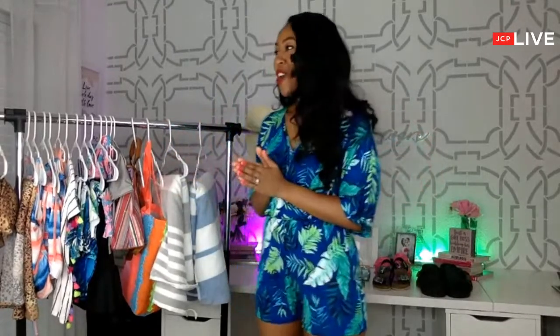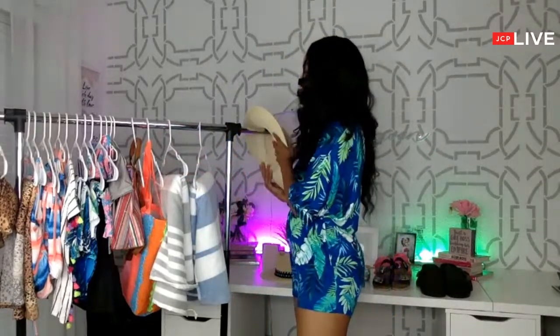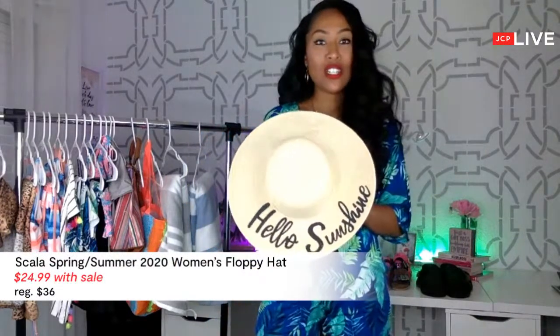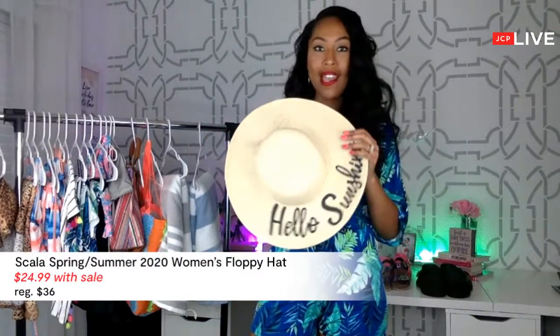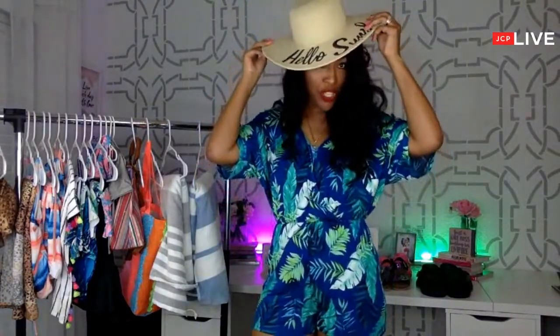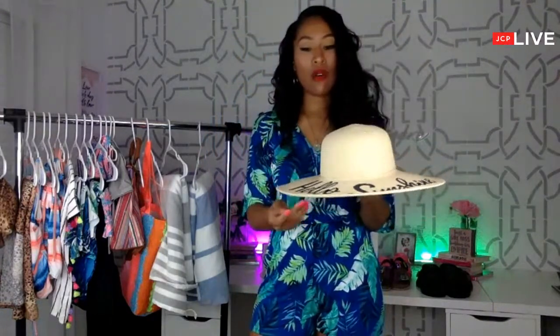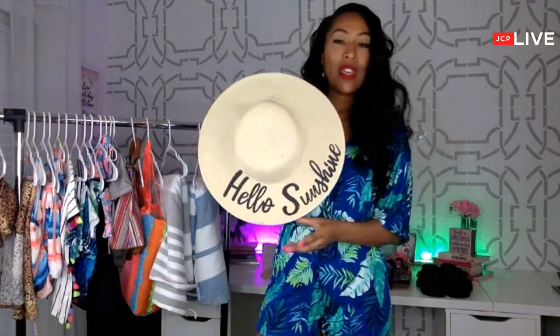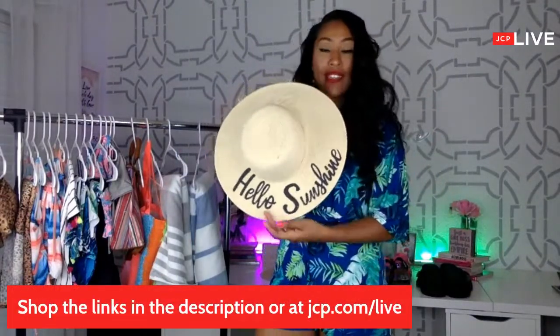So the next item that I want to show you, we're getting into some of the summer accessories now. How cute is this beach hat. This is the Scala Spring and Summer Women's Floppy Hat. This says, "Hello, sunshine." Super cute. Great to block the sun out. And I just thought this was the cutest thing. April said she loves it. Yes, April, it's also linked down below if you want to pick one up. So, "Hello, sunshine." It's a floppy hat, super duper cute.